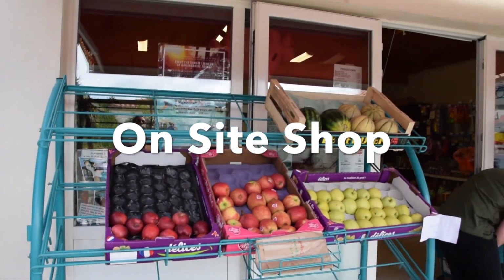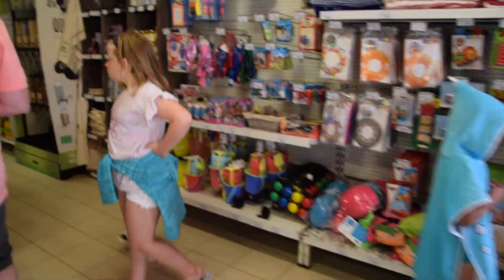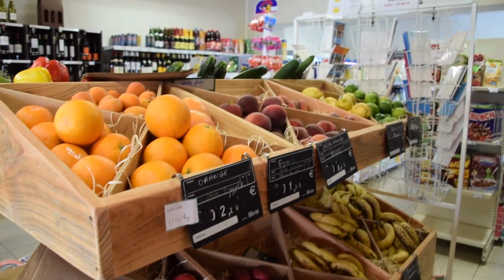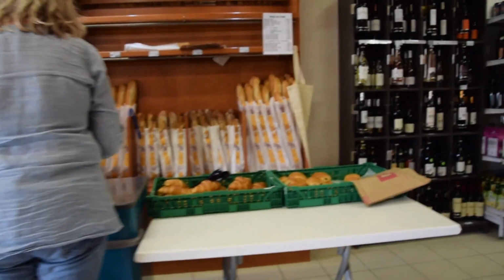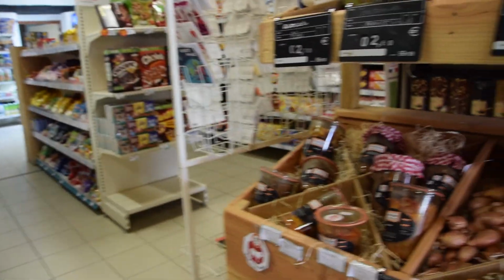The on-site shop stocks a variety of goods, some fresh, fruit, vegetables, but also a good selection of canned condiments and other related items. Also stocking ham, cheese, and on a daily basis, fresh baguettes, pain au chocolat, and croissants.